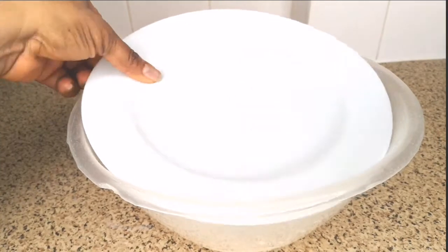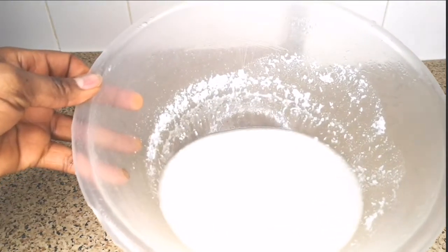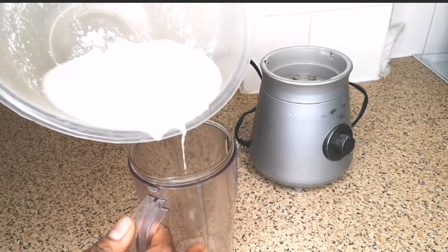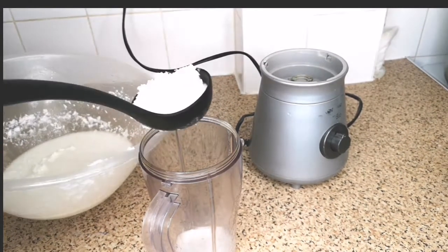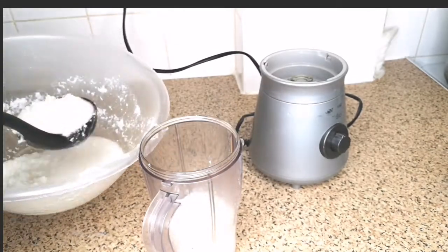After 20 minutes, I'm going to check on the coconut. This is what it looks like. By this time, the coconut should be soft. The next step is to blend in the blender, and I'm using my small blender because this blender is more stronger. To blend this coconut, you need a very strong blender, and I'm going to pour into the blender and blend until smooth.